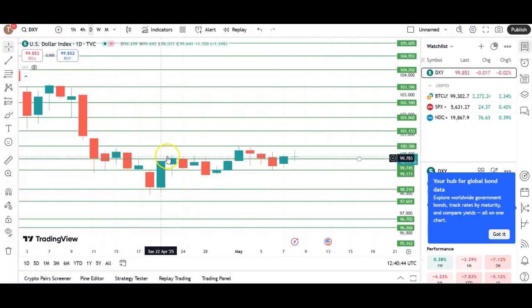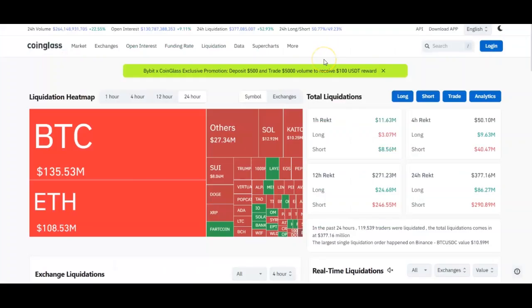But pretty much, I would say it's just going sideways. Now, taking a look at the liquidation heat map, guys, pretty much the shorts are getting destroyed today. In the last 24 hours, it's about 377 million which have been wrecked.